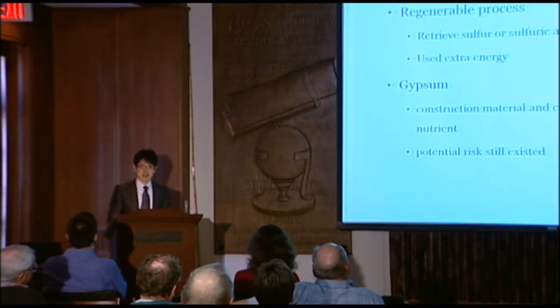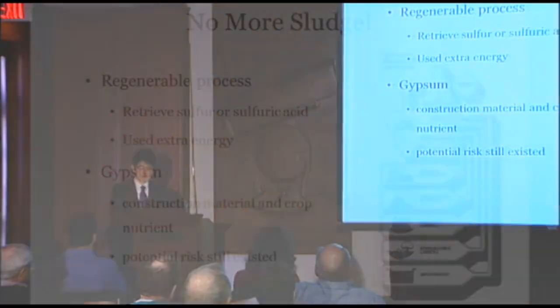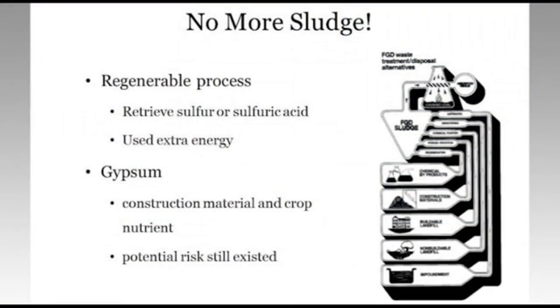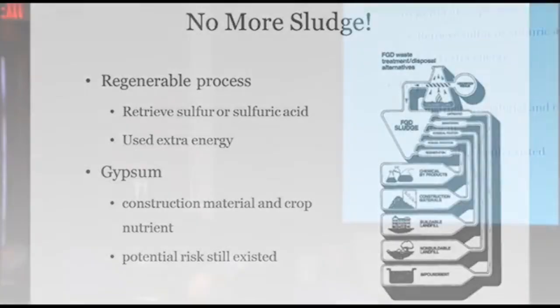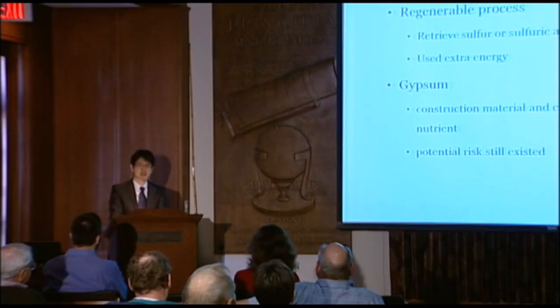the sludge. EPA's another card for sludge issue was converting sludge into synthetic gypsum, which can be used as construction material or crop nutrient. CSL engineers developed a new method to produce saleable products, gypsum, but concerns about possible leaching still existed.